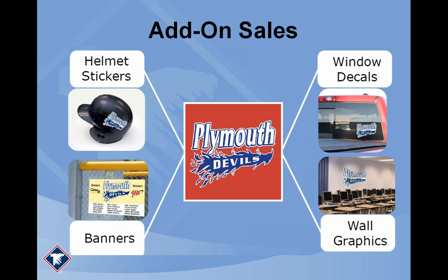And then wall graphics. Wall graphics are great for the school itself to sort of generate some spirit, some team spirit. Good for classrooms, good for locker rooms, all that stuff. Those wall graphics are fantastic. And again, all these 4 products are very cost effective. They're good, cheap ways to get some add-on sales. Fantastic little things for the team.